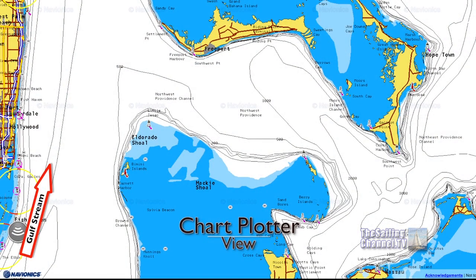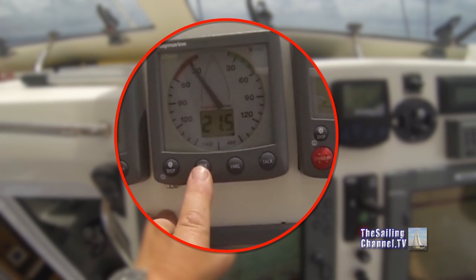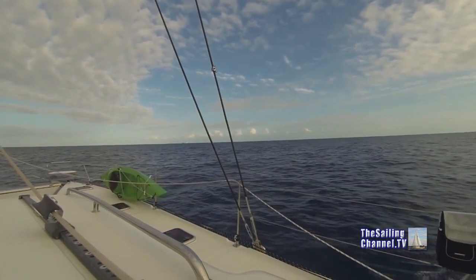The normal route to Nassau is across the Gulf Stream to Bimini, then across the Great Bahama Bank, then down to Nassau. We, however, chose to take a different route. We chose to take the deep water route. We experienced winds of over 21 knots, between 30 degrees and on our nose, and so we chose to motor to get across the Gulf Stream as quickly as possible.